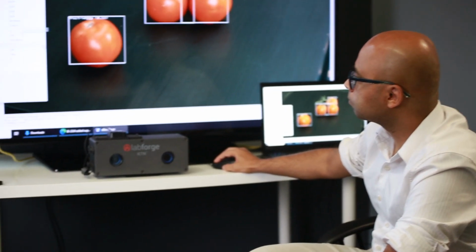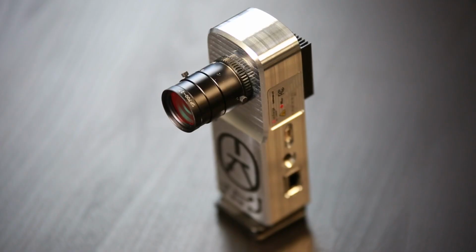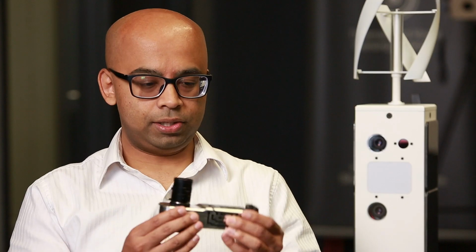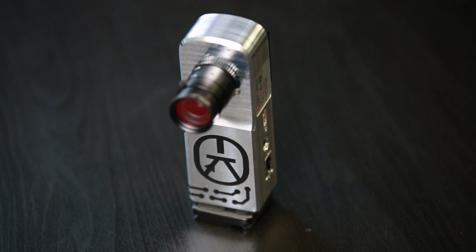Labforge is a Waterloo-based smart camera company, and we design, build, and manufacture smart cameras that are used in industrial automation and defense applications. So this is one of our flagship cameras. It's the Bottlenose smart camera for industrial automation use cases.